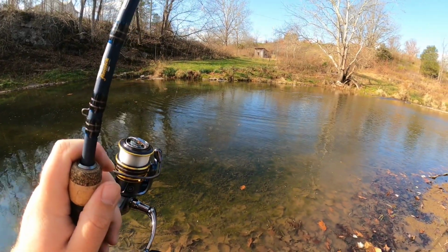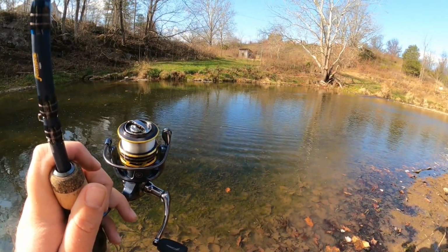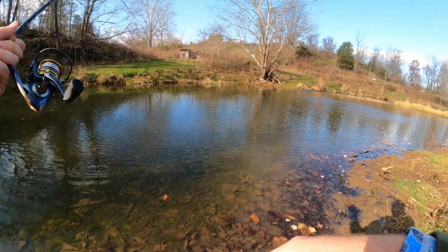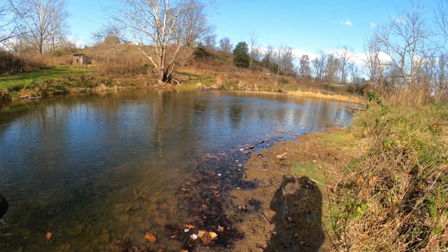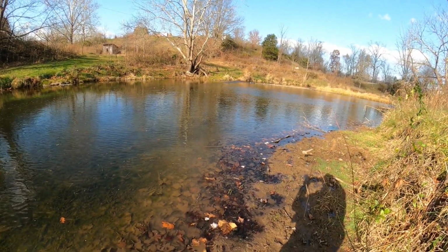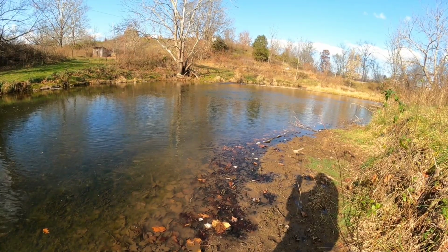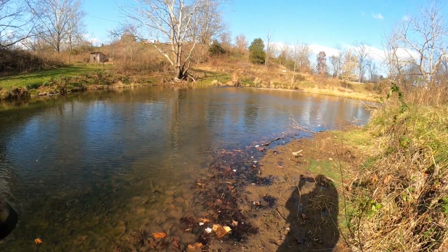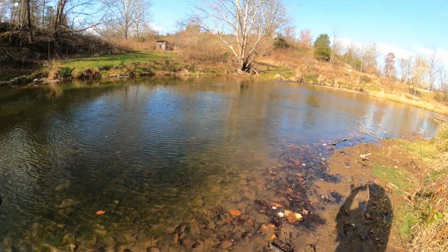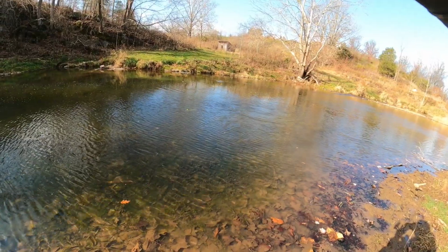Oh, wow. And that fish is taking us way upstream. I mean, he is way up there, everyone. Oh, wow. What a fighter. Oh, I can again see multiple fish around it. We must have found an absolute honey hole over here, everyone.